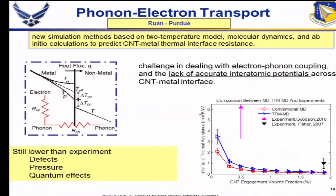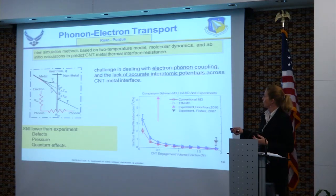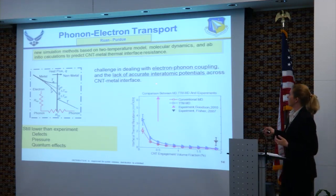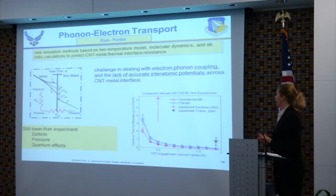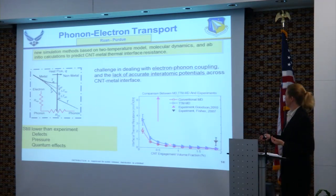So the real challenge in understanding this is that the models don't hold at all. The models are meant either only for metals or only for nonmetallics. And there simply aren't any interatomic potentials for some of these systems. So this is a carbon nanotube metal interface, and in his molecular dynamics simulation, he has tried to model what experimental data shows for these particular systems.